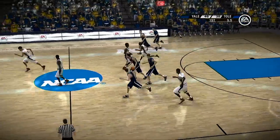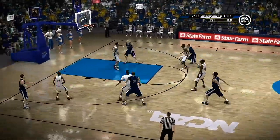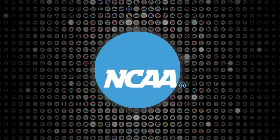Great defensive play. Anticipated well. When you're an anticipator, you got a chance to do well. A lot of guys, they're reactors. If you're a reactor, you're one step behind the action. At the end of the first half, the Rockets are down by eight.